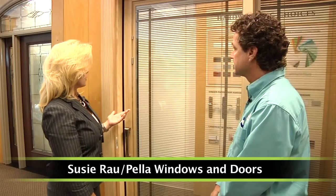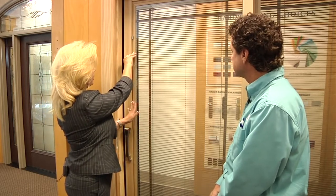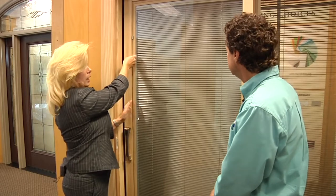Here is our raise and lower slim shade. As you can see, it acts as, if you will, a mini blind. It's open currently, but you do have the option of closing it. Oh, okay, great. And of course, it will lift if needed. Okay, so it's just like a regular blind, just inside the window. That's correct. Great. Well, thank you so much, Susie.